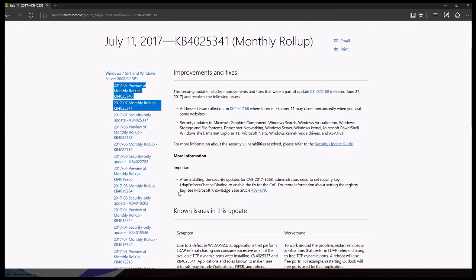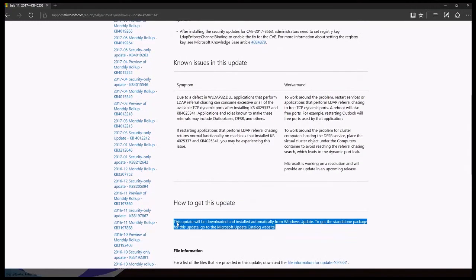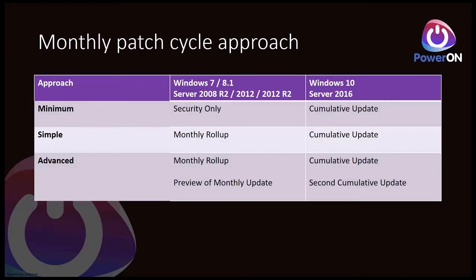Again, similar to Windows 10, this comes through as an optional update through Windows Update, or you can get the standalone package from Microsoft, so you can get it through that link. Okay, so that's the Microsoft Update Guide, which you should check regularly for details on patches. So let's just dig back into the slides. So let's get a summary on the monthly patch cycle approach.